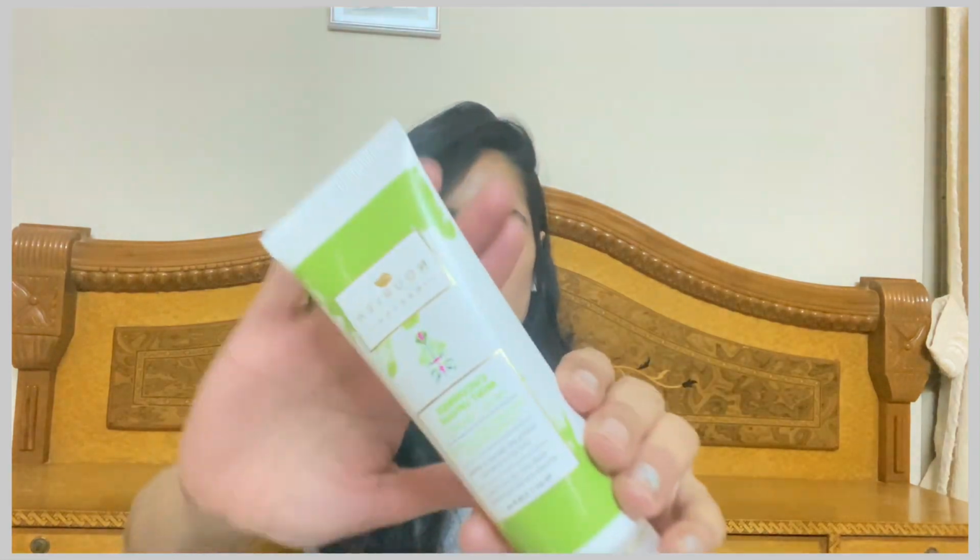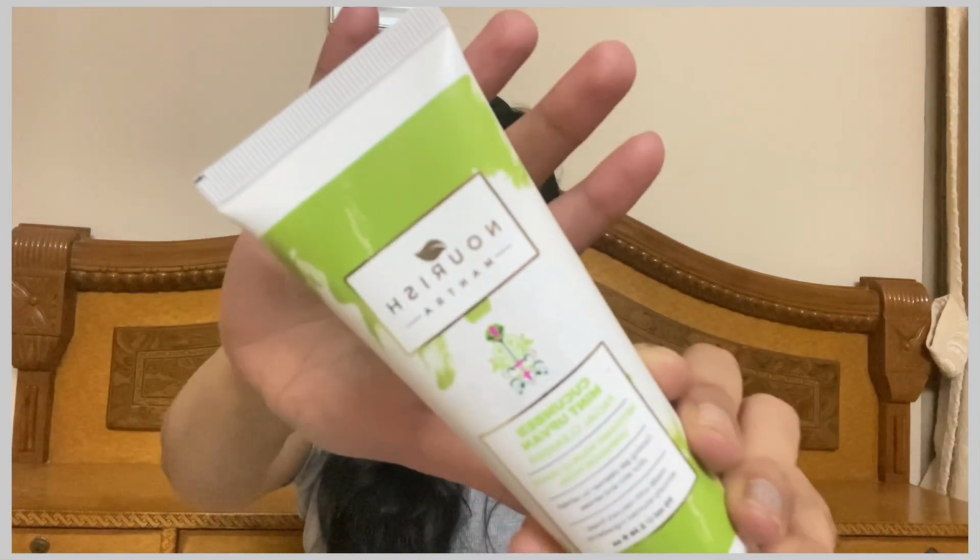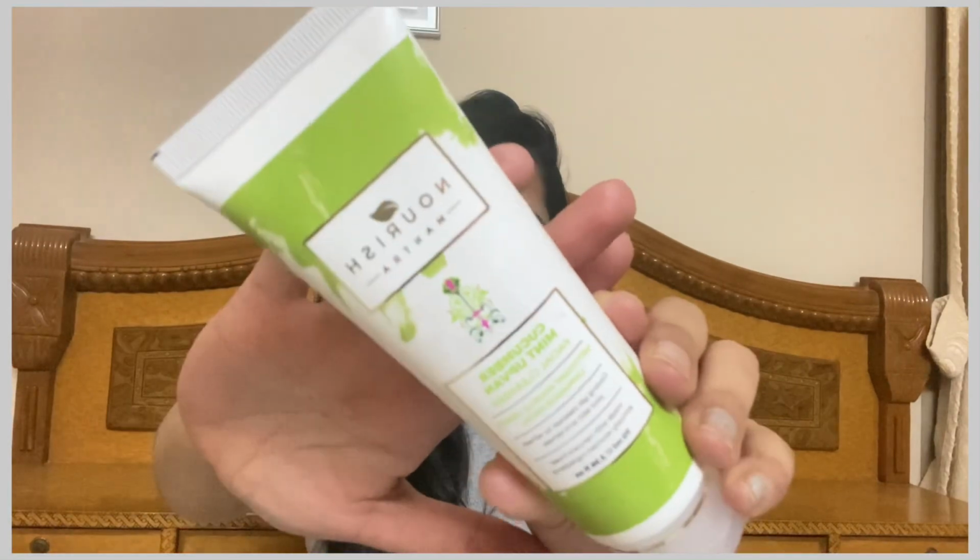Okay, the packaging looks something like this. I don't think you can read the label because it's upside down on the screen somehow, but it says Nourish Mantra over here. And when I smell it, okay, it smells good. It smells like, what is it, double mint. Yeah, it smells exactly like double mint. I think it's going to work really well on my skin because I love anything with cucumber and mint. So yeah, this is the first product we have over here.